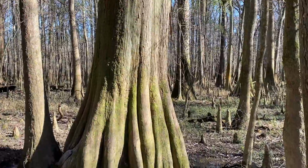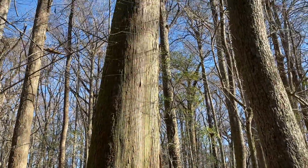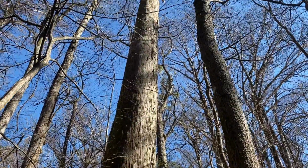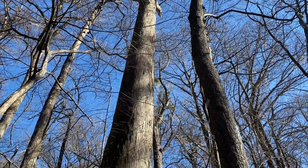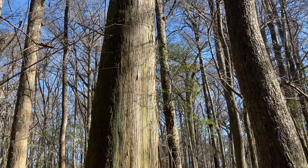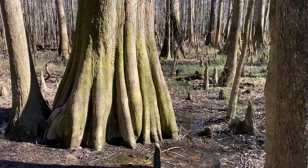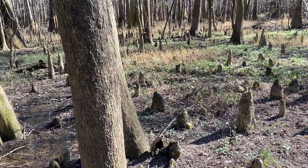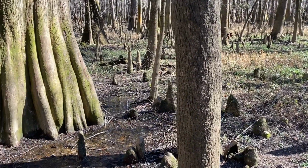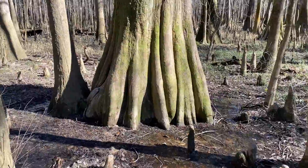All right, so here's the, wow, super cool. And this is what the Indians use, these bald cypress, to make their canoes. All of these little things that we've been seeing all around the trees, those are called knees. We weren't sure what they were called. They're believed to provide extra structural support during floods and high winds.